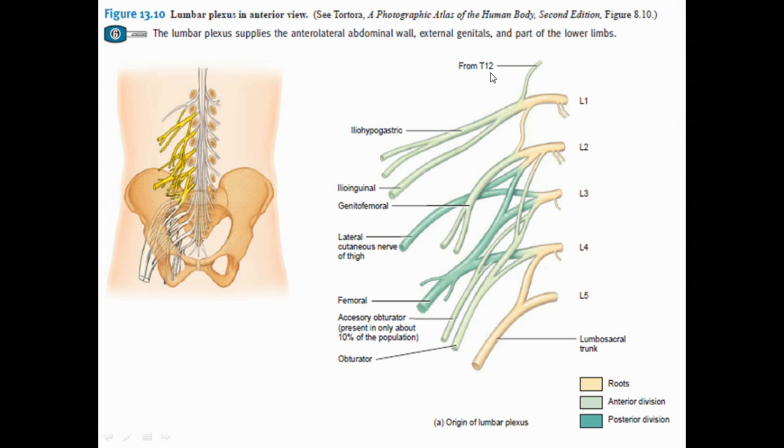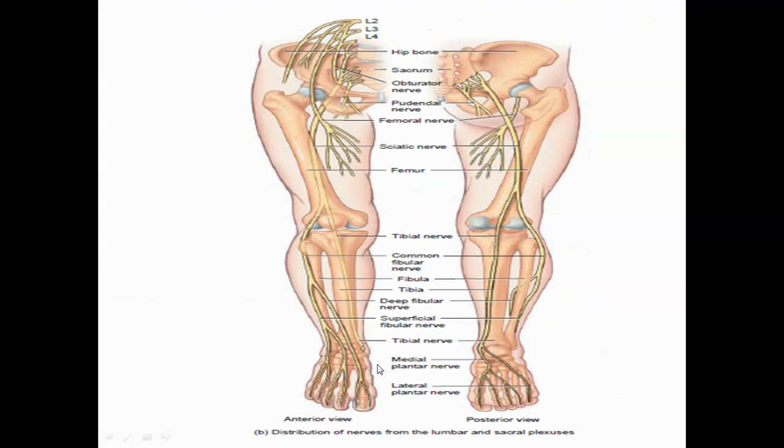See from here, T12, L1, L2, L3, L4, L5. These are the roots, and these are the anterior divisions. The light green color and the dark green color show the posterior divisions. So it supplies the anterolateral abdominal wall, external genitals, and parts of the lower limb. You can see iliohypogastric, ilioinguinal, genitofemoral, lateral cutaneous nerve of the thigh, femoral nerve. This is the accessory obturator, and this is the obturator. These are the origins of the lumbar plexus.